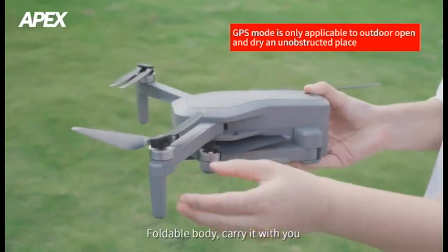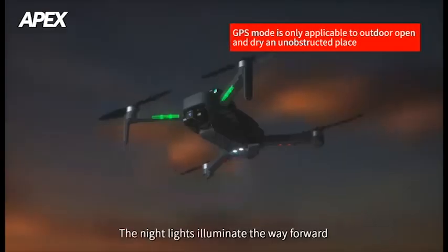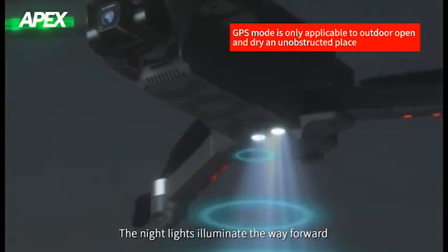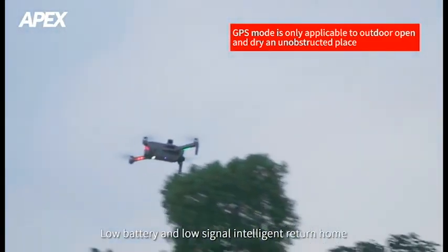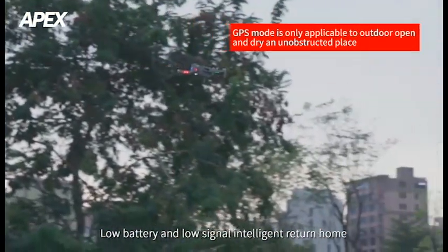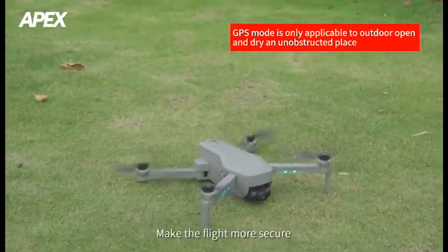Foldable body. Carry it with you. The night lights illuminate the way forward. Optical flow positioning is more accurate. Low battery and low signal intelligent return home. Make the flight more secure.